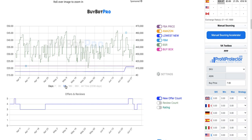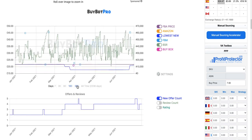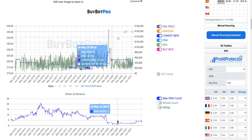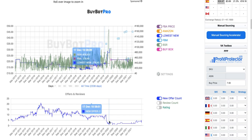But if we look back to the history, right? If you keep looking at the offers and reviews graph, if we look at the history, it all looks fine. All looks fine. Oh, what have we just seen? I'm sure you've noticed it. 9 sellers, 9 sellers, 9 sellers, 10 sellers, boom, 2 and 3, and then whoops, they've heard the news, off, gone. Okay, gone. You can see the history.